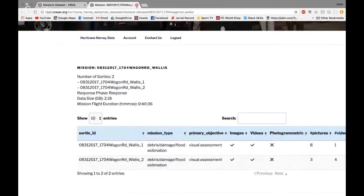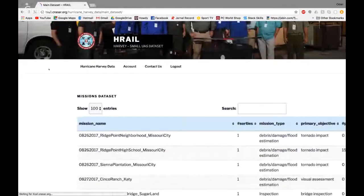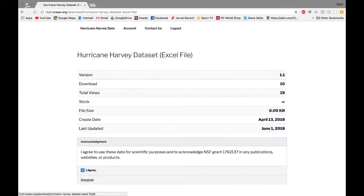Going back. So that's for by mission, by sortie. And again, here you also have the full data set that you can download. We have an Excel version and a CSV version. The same thing, you just download it. You have to agree again.